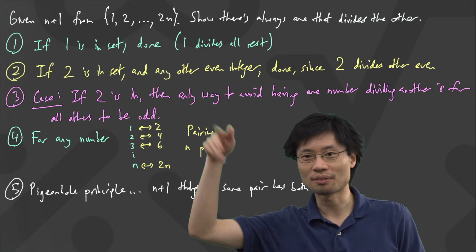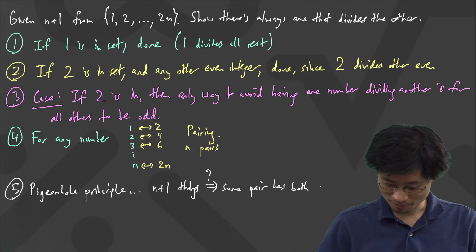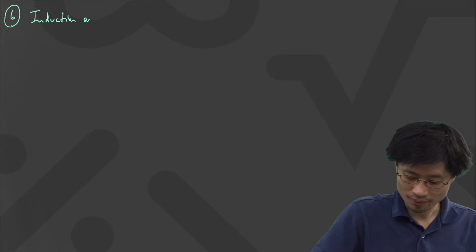Oh, sorry, I actually have a third way. Hmm. Could you do it by induction, by any chance? Okay, new way. I'm going to go to a new screen. You see a problem with n's in it, so try to do it by induction. Induction. Yeah, so if you know it holds for smaller sets, then you have two cases.